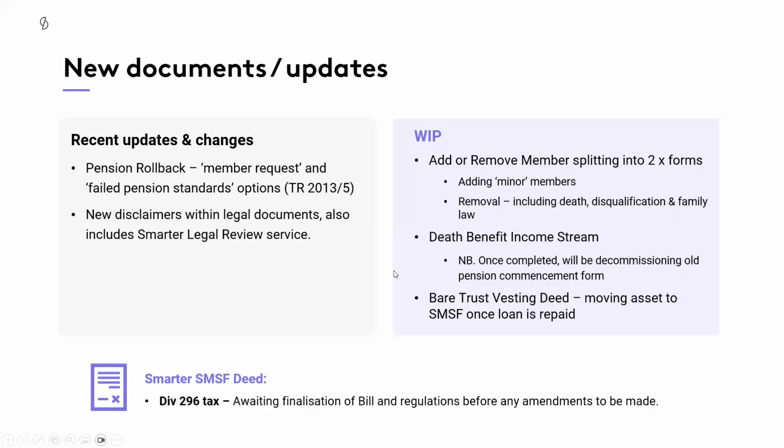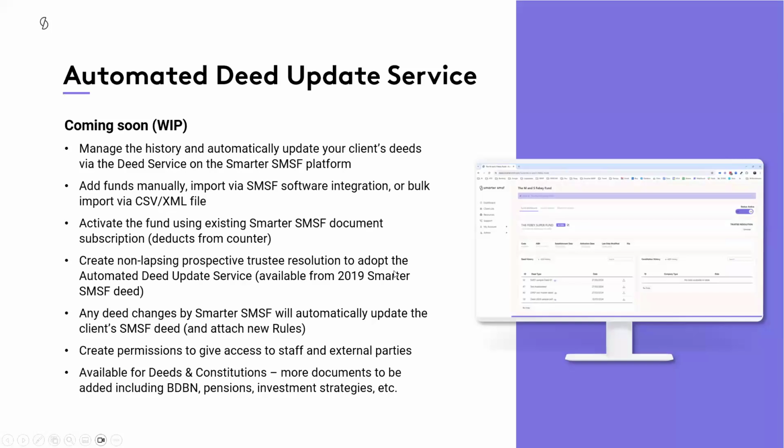The team continues to work on some stuff around our automated deed service. I did touch on this last time, so if you want to find out a bit more about that, you can watch our previous session. Again, we just had some other priorities, so we've put that on hold as we focus on our Docs 2.0 platform, most importantly, and bringing that to life.